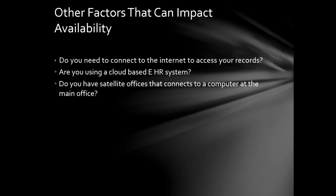Next slide, please. Other things that can impact availability is if you utilize the internet to connect to your records, and you have an internet provider that has frequent outages. You may want to think about having a backup internet connection, such as a MiFi through your electronic medical records, through your cell phone carrier, so that way if your hardwired connection to the internet goes down, you can access it over your cell phone network utilizing your laptop. If you have satellite offices that connect to a computer at the main office, you want to make sure that they also have those MiFi cards. Next slide, please.